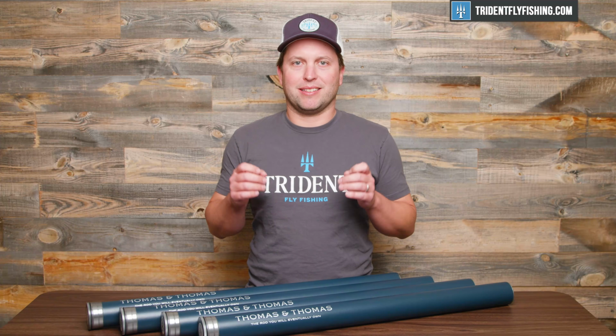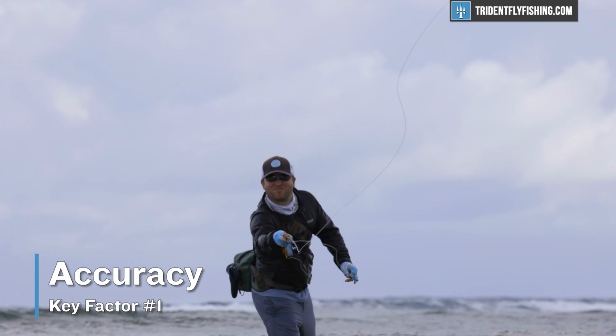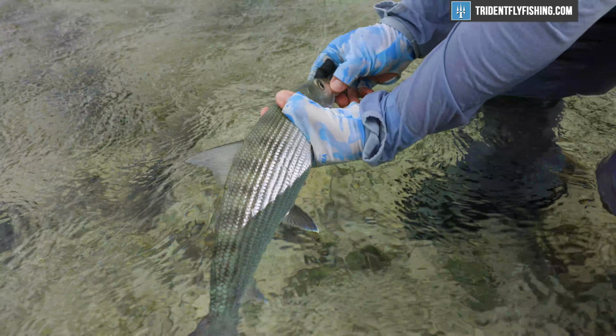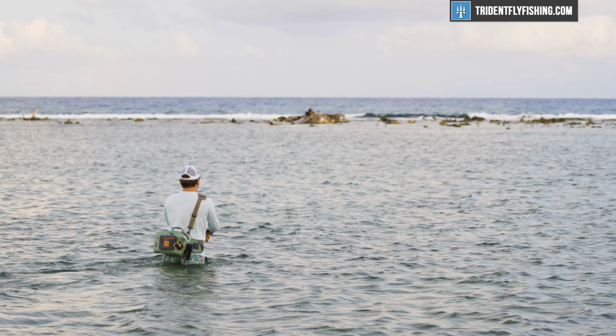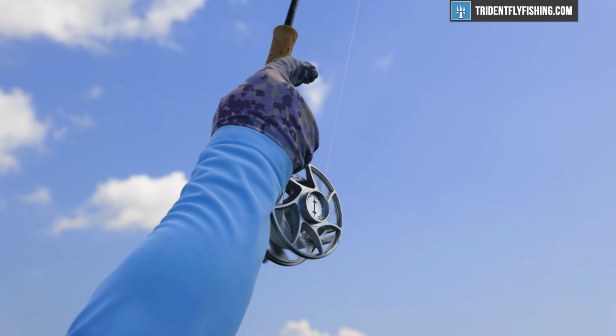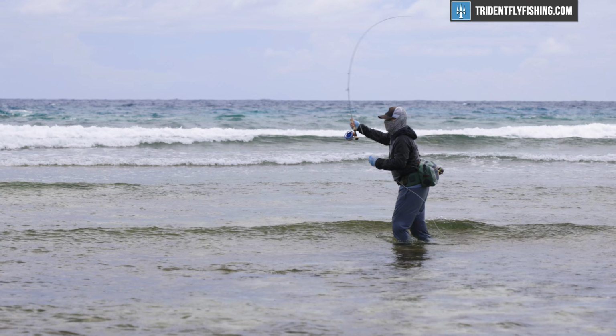It's really important to understand the key factors that are going to lead to your catching more bonefish. And the number one factor is accuracy. Steve Huff calls bonefish an honest fish. And that's because if you make a great cast, they're probably going to eat your fly. That's opposed to, say, a permit that might sniff your fly a dozen times and still decide not to eat it. But a bonefish, if you get that fly in front of it just right, you're going to catch that fish 90% of the time in 90% of your destinations. So no matter which rod you choose and no matter which line weight you choose, you want to make sure that accuracy is your number one priority. It's just going to catch you more fish.